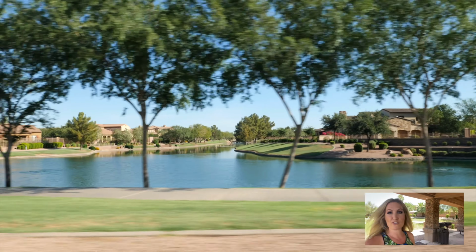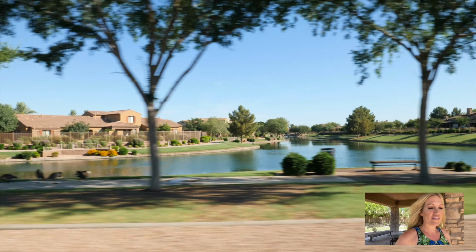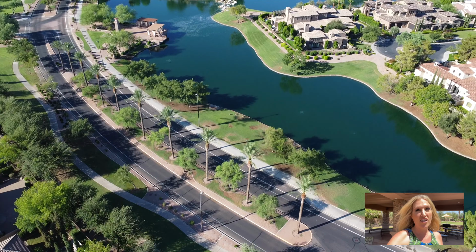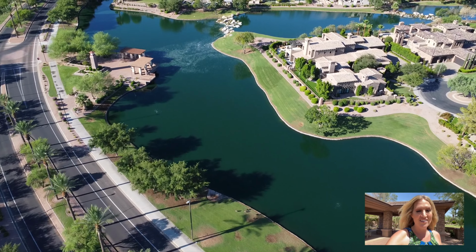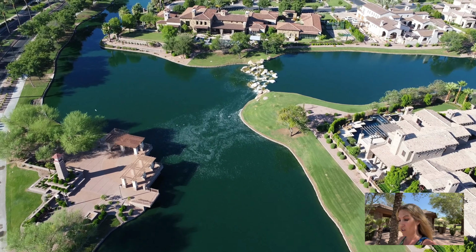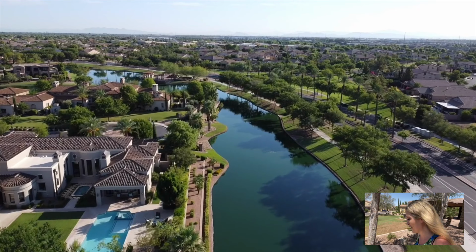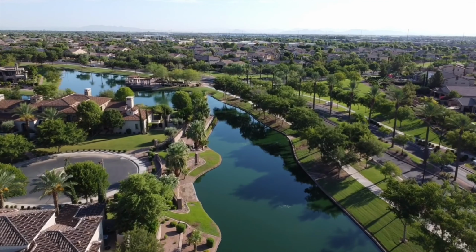This is a master planned community, and one of the things that I absolutely love is the water. This neighborhood is nestled all around lakes, and it's just stunning. I can't wait for you to see some of the drone footage, because these lakes, the yards, it's beautiful. There are even some lots out here that are quite a bit bigger that get you into the multi-million price point. So maybe the drone will catch some of that.